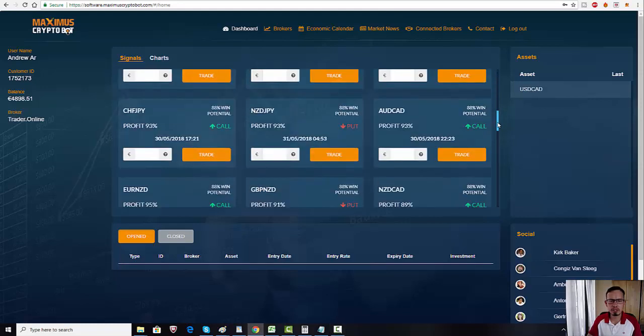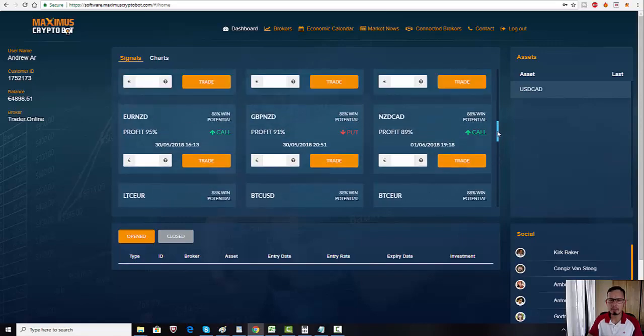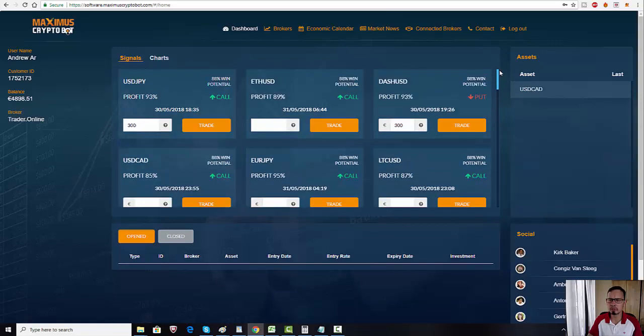So okay, let's see what we have. We have a large number of signals, guys. Should I mix them up, or should I just go from the top to the bottom? Because you see, these signals are being refreshed every 10-15 minutes, depending on market volatility. Anyway, let's go from the top to the bottom then.